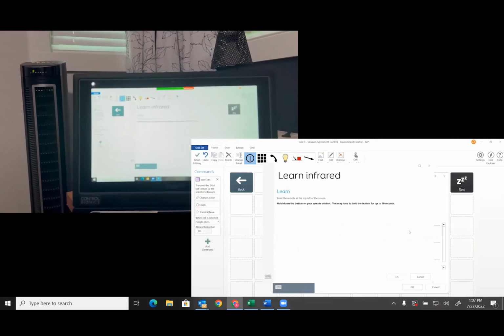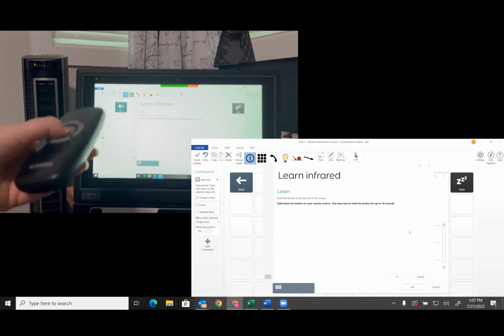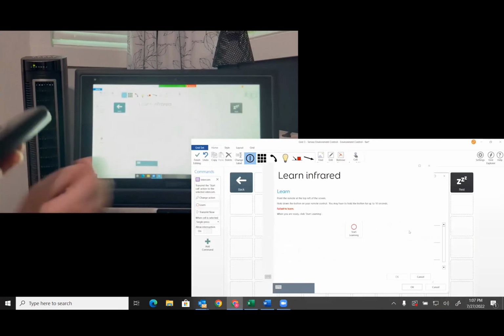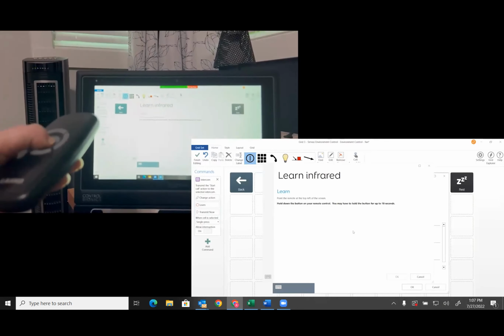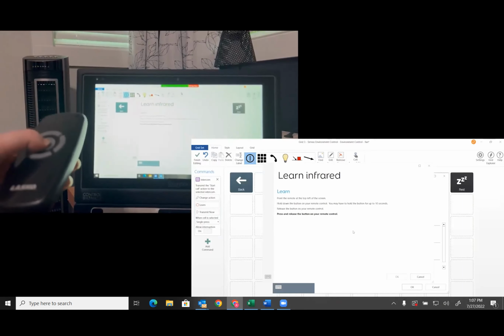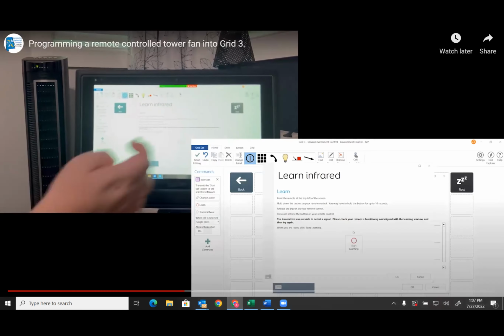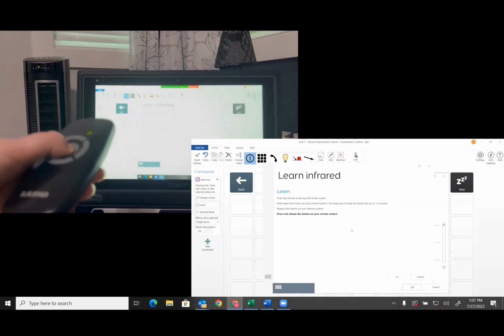Select the action you want to program, then click Learn. You'll follow the prompts on the screen for each button, which will tell you when to press and release your remote and if there's any errors. It may take several tries to get the right distance and angle for it to pick up your remote signal, but once a successful series of signals is received, it will return back to the accessory action page and the button will turn green.